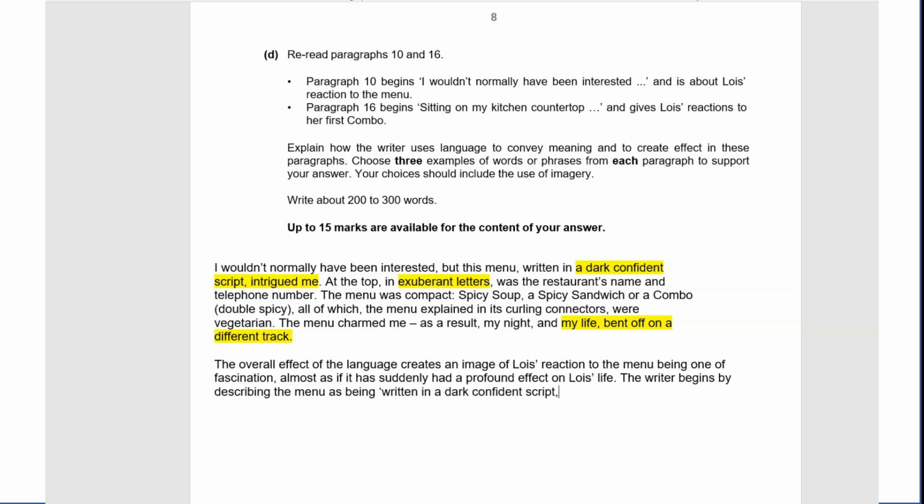So the writer begins by describing the menu as being written in a dark, confident script. In fact, I'm going to change that. Let's put which immediately piques the narrator's interest. Which immediately piques the narrator's interest. Now we want to use the zoom in technique. So let's put, again, this sentence stem will not change, the writer's use of. The writer's use of the, if you know the word class, identify the word class, that's absolutely fine.